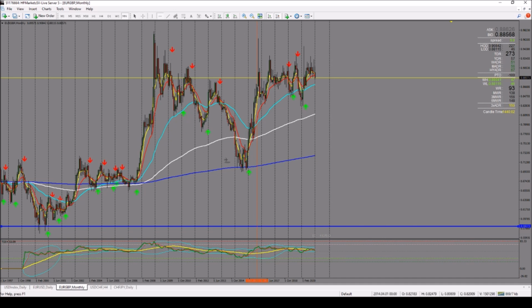From there we had our reset. This was a recount of the cycle. So with this we can actually see that we are still expecting an up move.